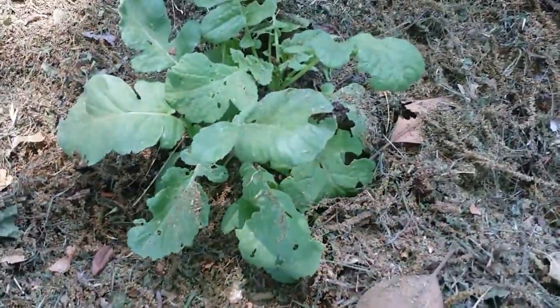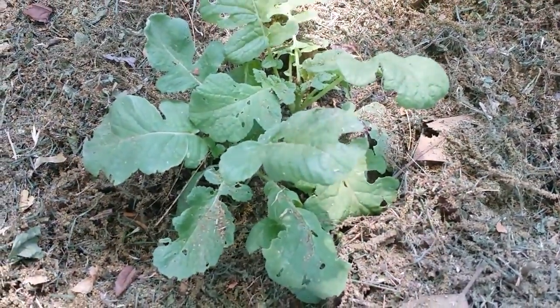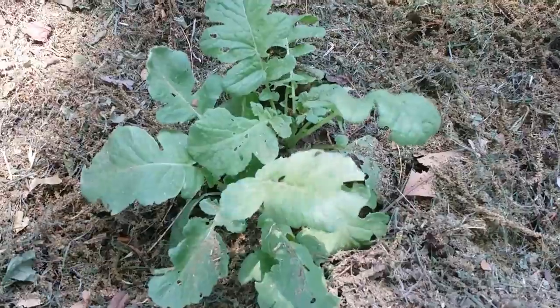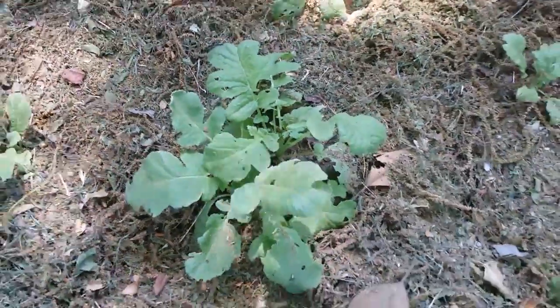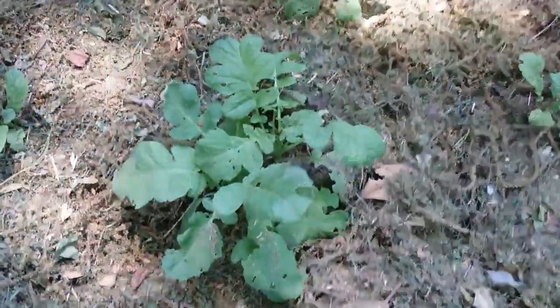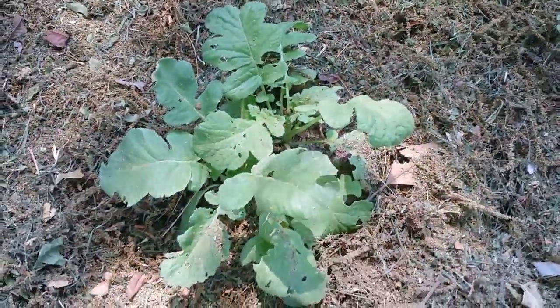But notice that the radishes are still getting hammered by snails. And I ordered the snail bait. Haven't received it yet. We're waiting on that. Hopefully around, they're saying around May 17th. So I don't know. Might be too late, but we'll just let them do what they do best.